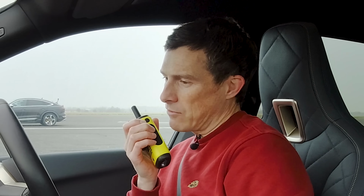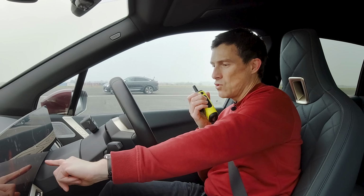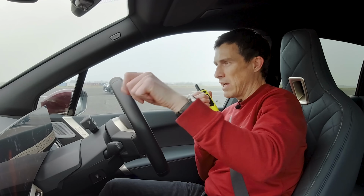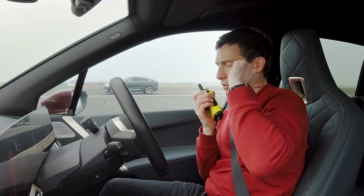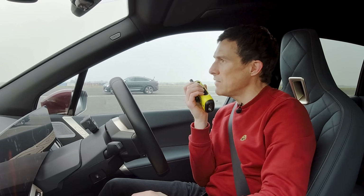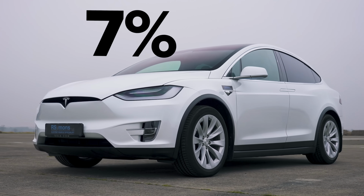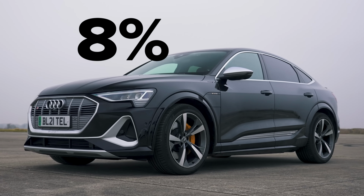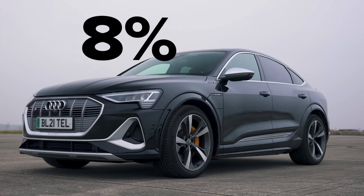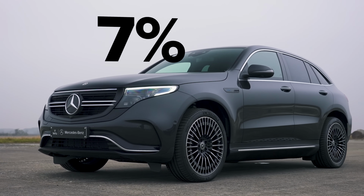And as for my remaining range now, I've got 82% of battery left, which means that I have used 5% doing the 2 races and driving back at 50 miles an hour for a mile to reset for that second race. So 5% I've used. How much have you used in the Tesla? I got 74 left, which means I used 7% in 2 races. I lost again. I've used 8% of my battery. I've dropped down to 80%, so I've used 7% in total over 2 races.